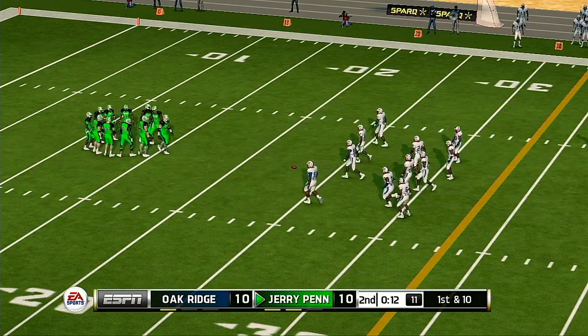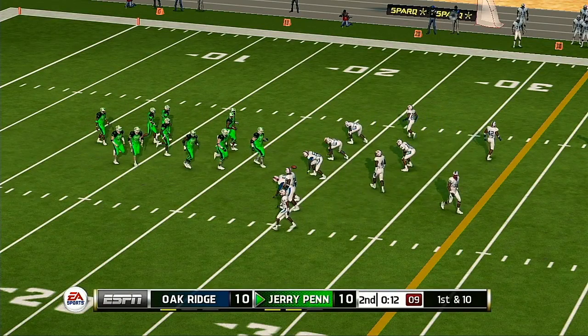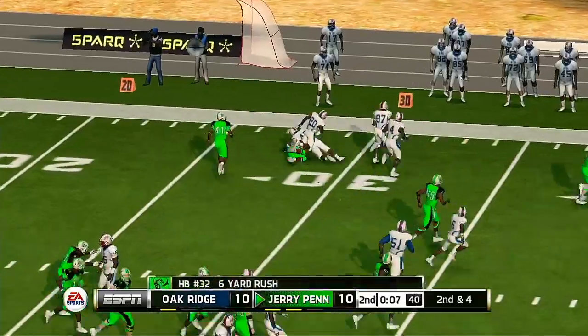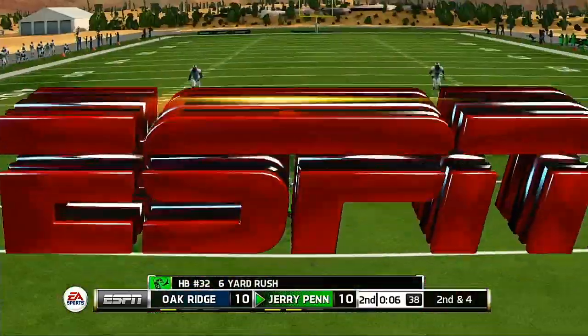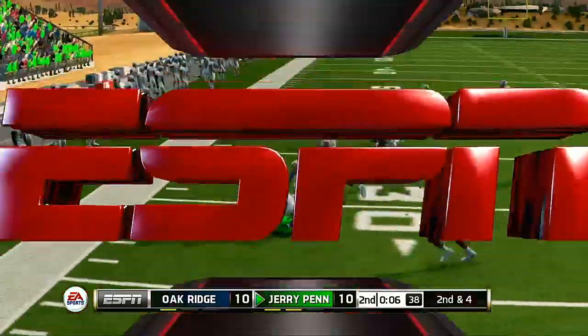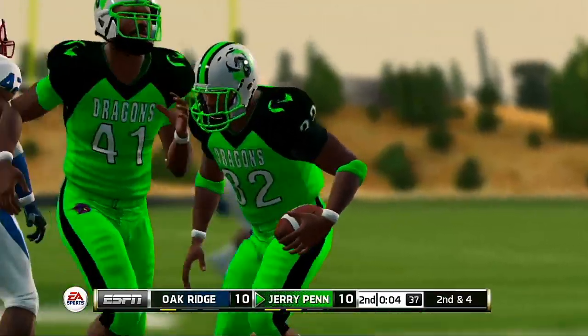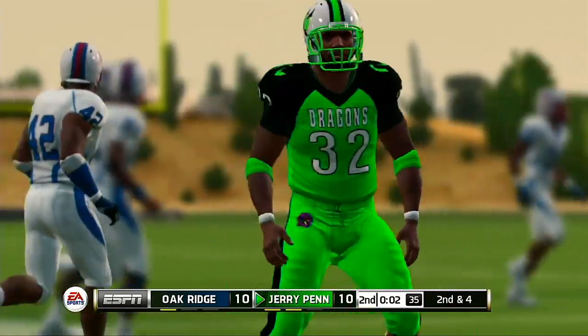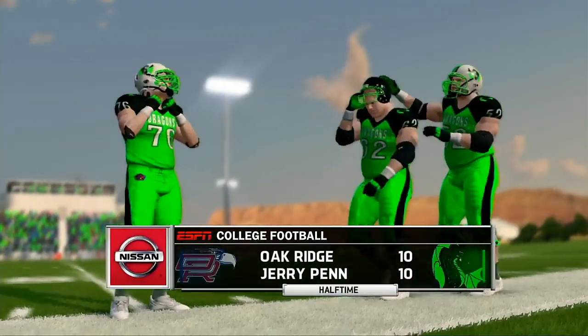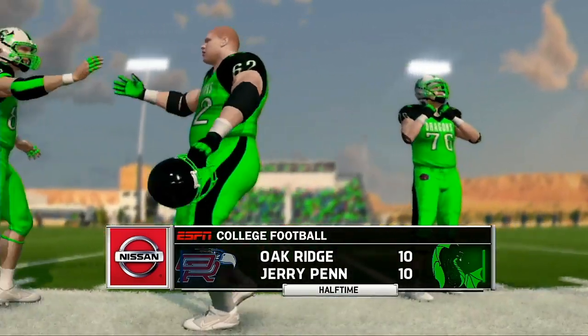You always want to go in the locker room with momentum. So as we get closer to halftime, I think we'll see more and more attempts to create big plays. Nice run there as they work the outside. So at the end of the half, a 10-10 tie in this game.